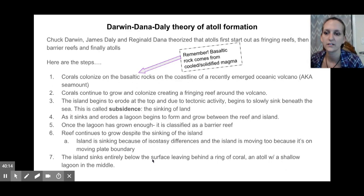Corals are going to continue to grow on there and colonize, creating a fringing reef around the volcano. The island is going to start to break down and erode at the top, and it's going to start to sink. That's called subsidence, the sinking of the land. As it sinks, it's going to erode on the edges, and then a lagoon can start to form in and fill in with water. In the meantime, your corals are still growing higher and higher and higher.